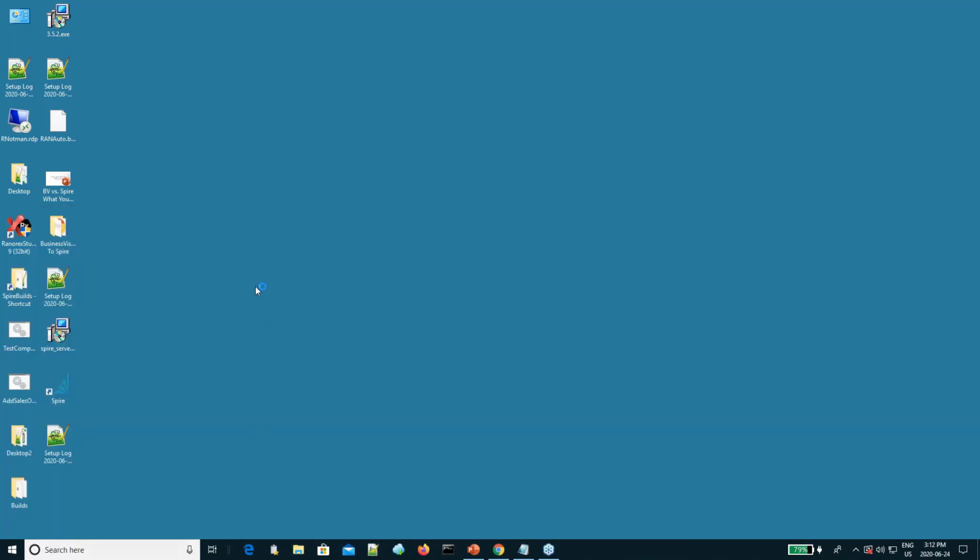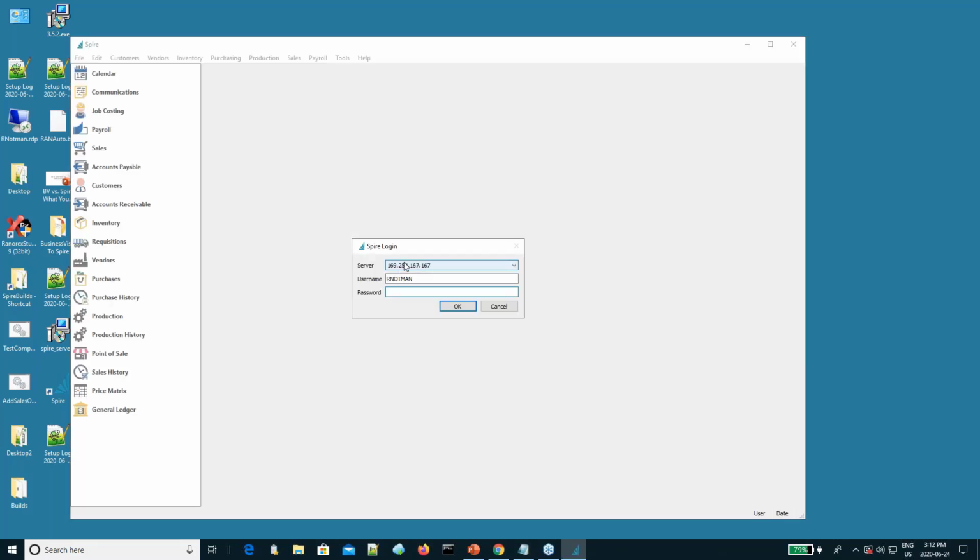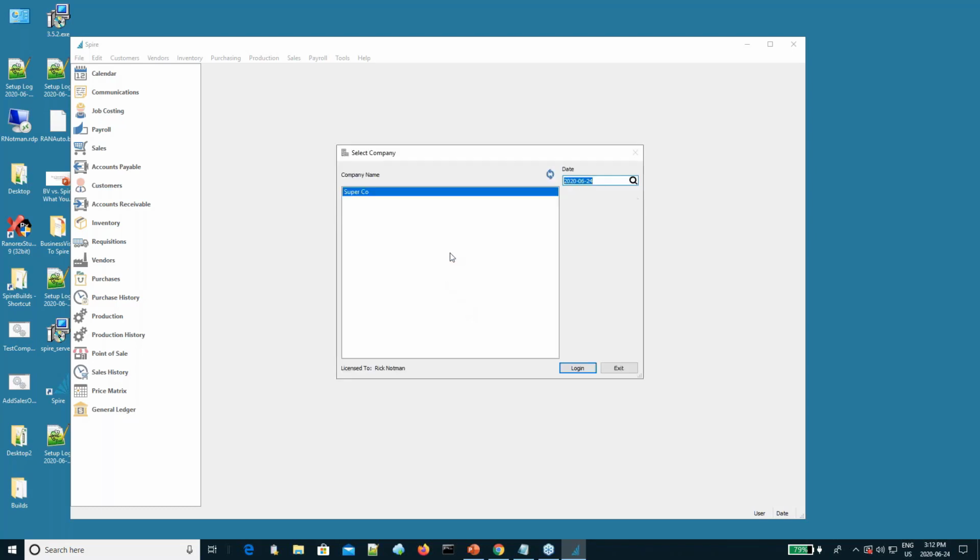And you'll notice that when I log in, Spire basically starts up showing you the IP address of your current machine where the server is installed. And it'll also show you an edit server list where you can add your server. In this case, my particular machine is my server, so I can go ahead and log in. So I'm just going to log in with my user ID and password, and that will take me into the company list where I can choose amongst the companies that I might have available.